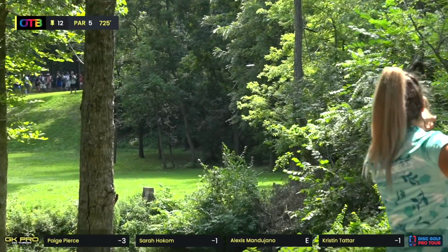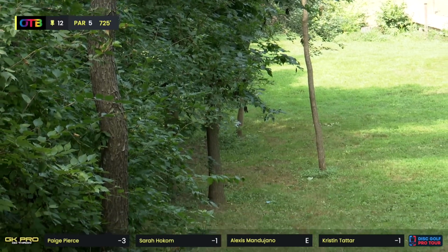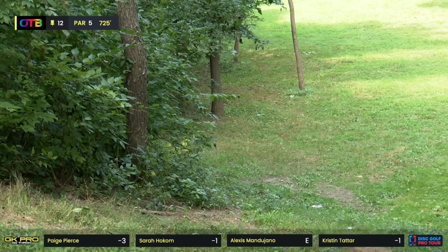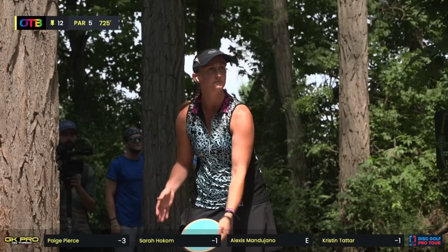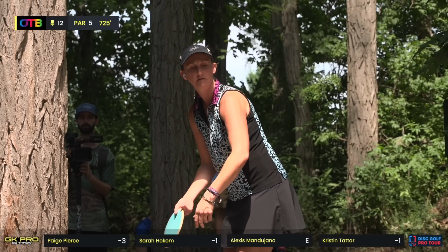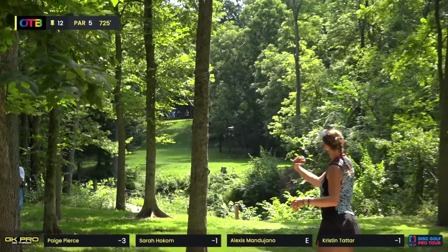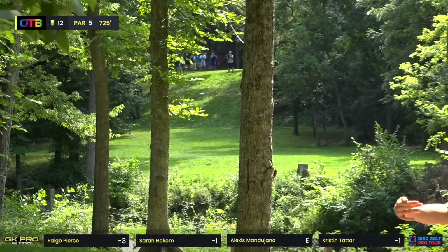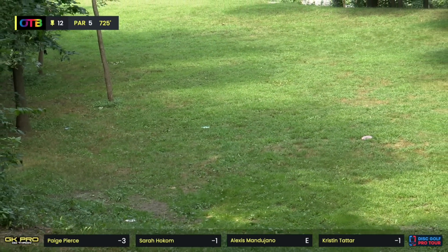Totally. Alexis was a little bit on that right side, but not too bad. Kristin also pushing to the right and squeaks over into a decent spot. I think aiming at those trees is kind of the play and just trying to fade out right before them for the backhand anyway. Yep. Here is a really gorgeous forehand. Wow, so good, Hokom. That's her craft.